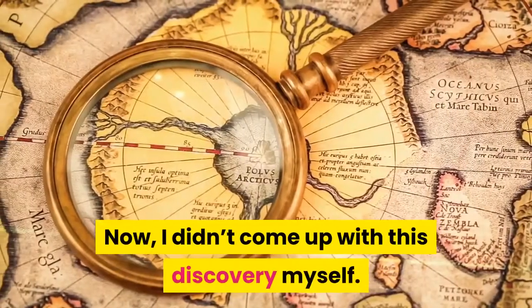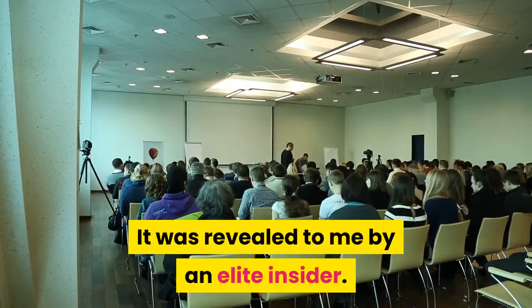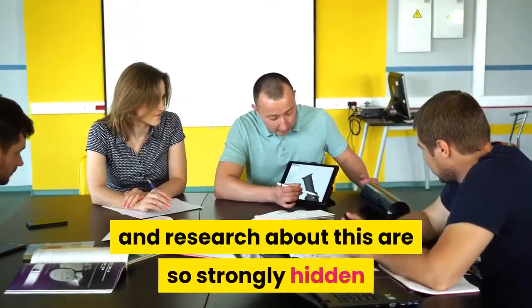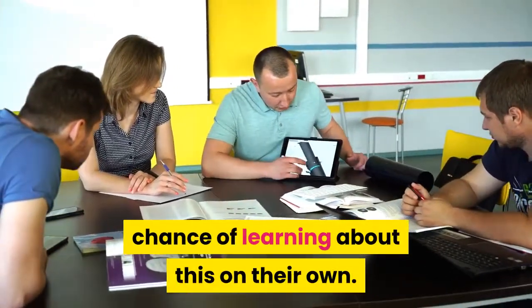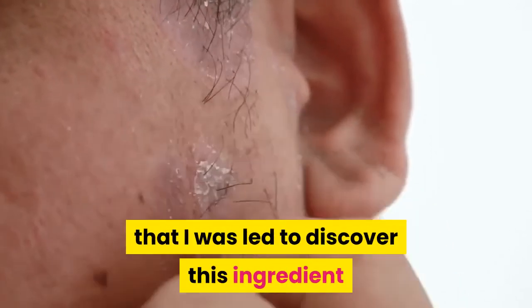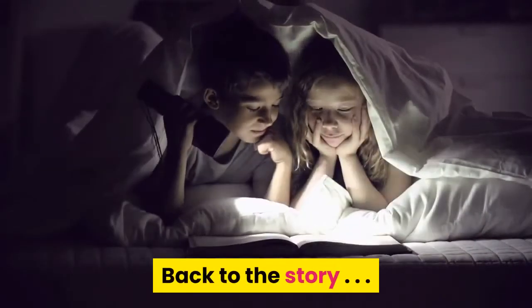Now, I didn't come up with this discovery myself. It was revealed to me by an elite insider. In fact, all the major studies and research about this are so strongly hidden that the general public has very little chance of learning about this on their own. It's only because of a stunning coincidence that I was led to discover this ingredient and the cure for heart plaque buildup. Back to the story.